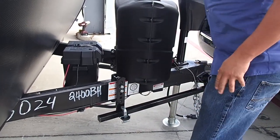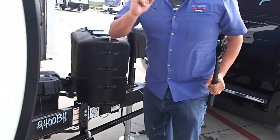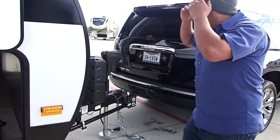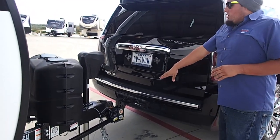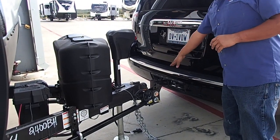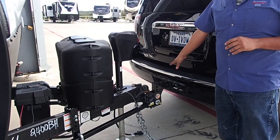So, what's going to be different with yours is you're going to have this whole mechanism connected. So just like what we did, you're gonna put all the weight on the trailer, on the truck itself.